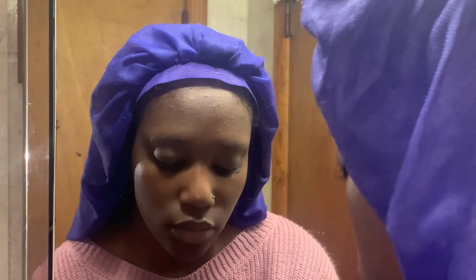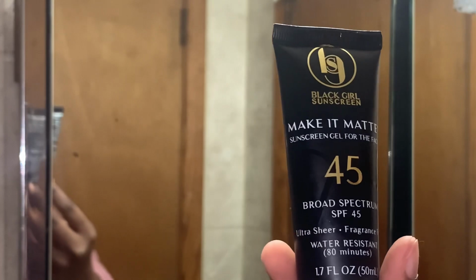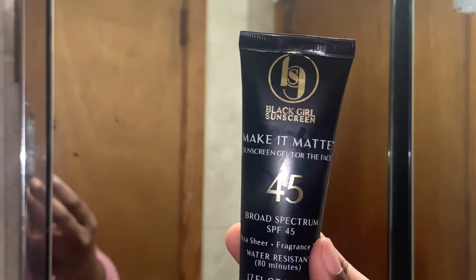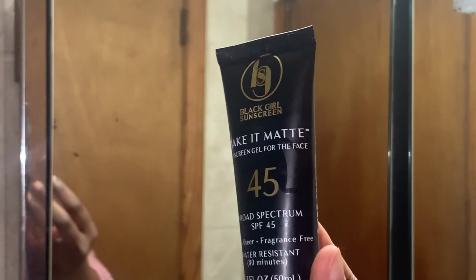Next, what I do is go in with my moisturizing lotion for my face as well, but I also mix it in with my Black Girl sunscreen. Y'all, this sunscreen is so good. If y'all have not used it, y'all should use it. Men, y'all can also use this too. Don't think just because it says Black Girl sunscreen that it's only for women. Y'all can use this too. Don't be crazy, all right?